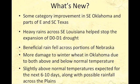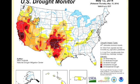There has been more damage to winter wheat across Oklahoma, where crops experienced both above and below normal temperatures this past week. And the upcoming forecast indicates above normal temperatures are possible across the plains, but above normal precipitation is also possible. This is the newest drought monitor released Thursday, May 16th.